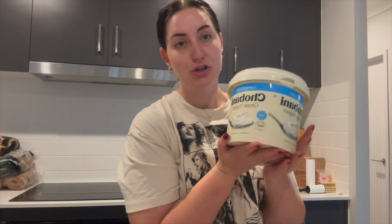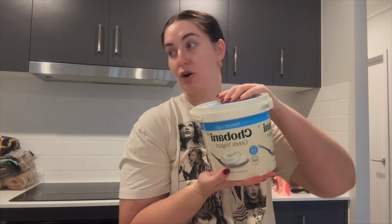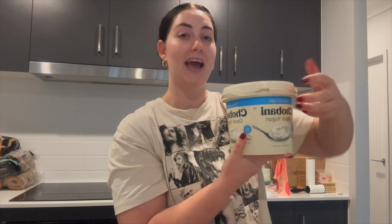Similarly, I picked up a 2 kilo tub of the Chobani Greek natural yogurt in light. This one I will be using with the doggo. She has been having some frozen Greek yogurt, as well as it's just a good one that you can mix into any kind of meal. I'd have it with a Portuguese chicken to make some sauces and stuff. And I can sweeten it up for myself and use it in smoothies and stuff as well.